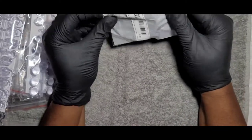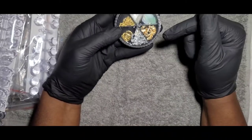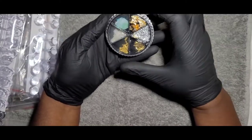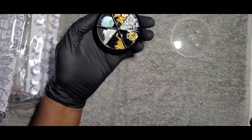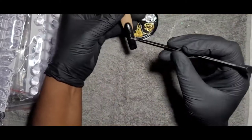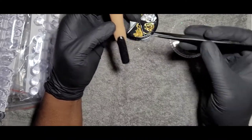So next thing we have is, I am hating this because I can't see without my glasses on, and I don't have my glasses on. Okay, this is a set that has a variety of nail art in it. It has some gold foil, silver foil. It has some little half sequin shells. We're just going to put up this towel with my little model nail. But we're just gonna rock with it here.